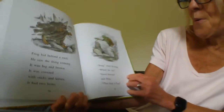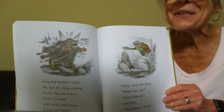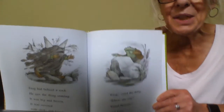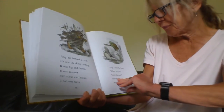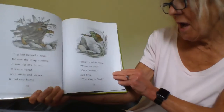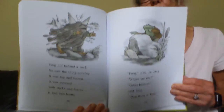Oh, no. It had two horns. We know what those horns are, don't we? Right, the ice cream cones. Frog, cried the thing, where are you? Good heavens, said Frog. That thing is Toad.